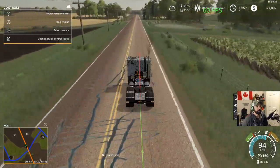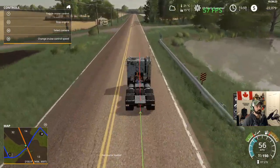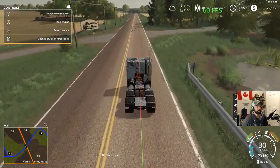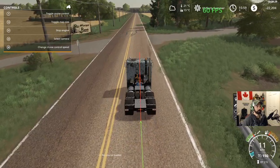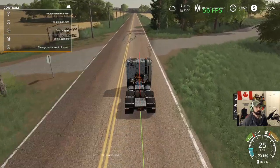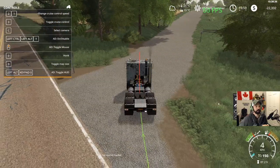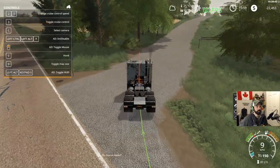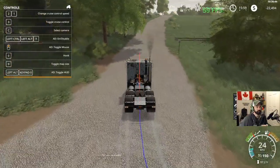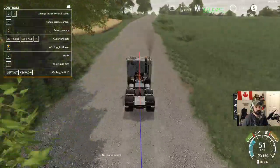Field 32, what's this down here? RR Horse Ranch? Don't know why I want to go to the horse ranch. And that doesn't go anywhere. So let's go right, I guess. And then what we can do here is make it into a two-way road here. Then we only have to do this section once.